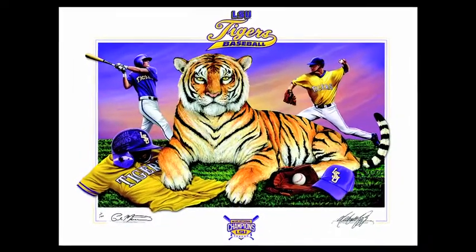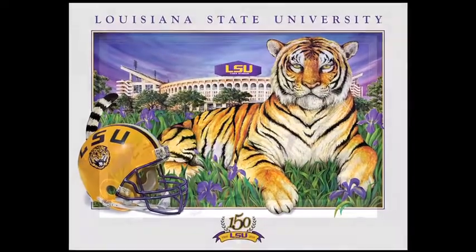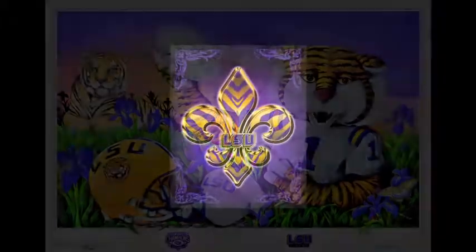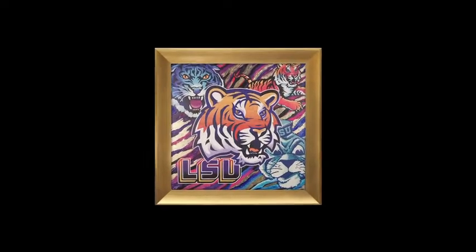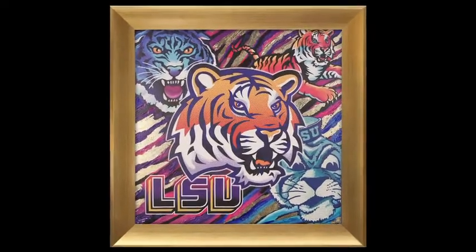What has eluded even the most die-hard collector of Michael's LSU poster art has been the chance to acquire an original painting. Michael is notorious for never selling his original paintings for any price. Some call it eccentric, but regardless of the reason, a Michael Hunt original has been almost impossible to own, until now.